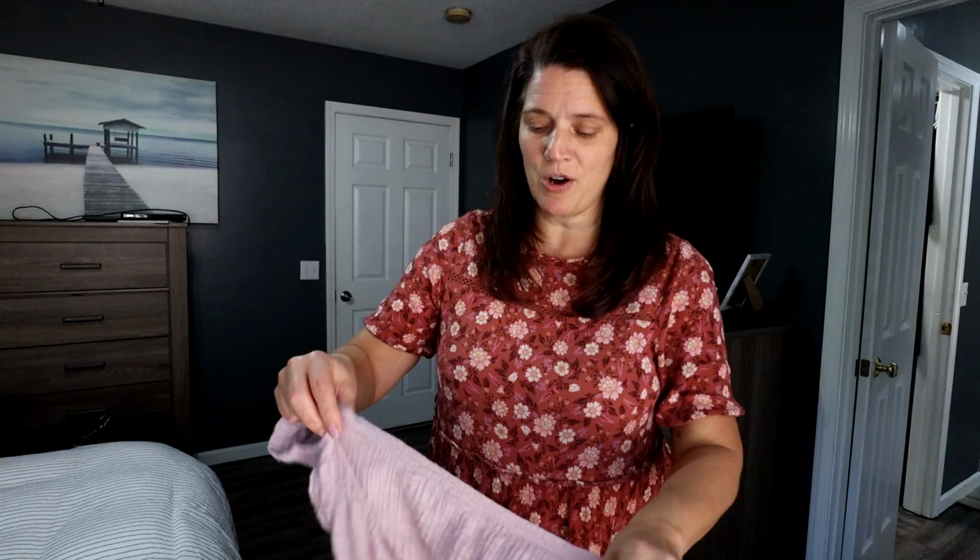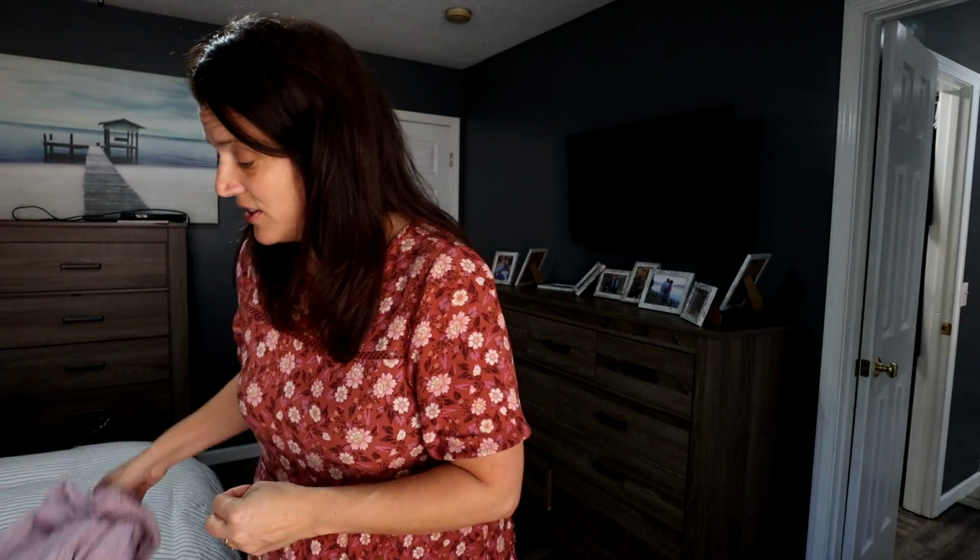And then I kept a couple dresses because we are going to be doing yard work. This is all pretty much worn, and so it's something that I can use for working outside that I don't care if it gets ruined, because I don't have a lot of those clothes. So these two, I'm going to put those in my work pile and then be good to go.